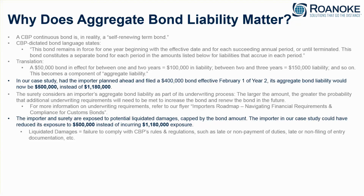It's important to accurately project the upcoming 12 months to see how much the importer intends to import in value and the duties, taxes, and fees. This way, you can issue the correct bond amount the first time in order to reduce both the importer's and the surety's liability.